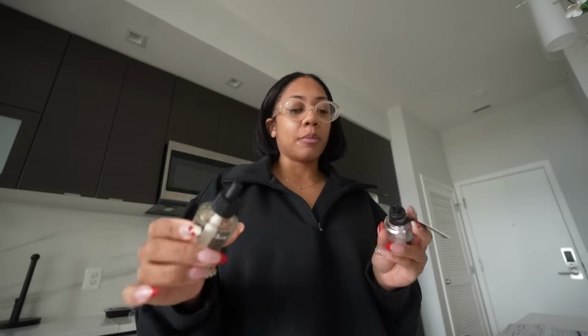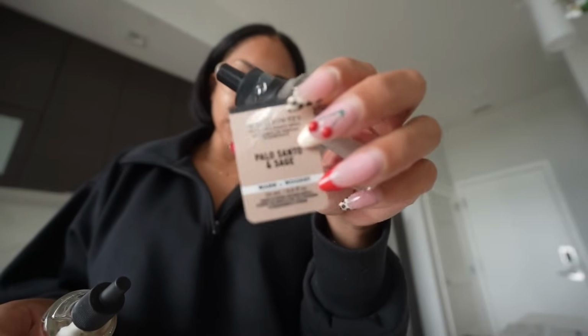but I did some little house shopping and I ended up getting me a bunch of wall plugs. Listen, I love me some candles, but I'm not even gonna say what I'm gonna say. Just know these are a little safer. So I got Clean House Vibes. I got Palo Santo and Sage, which is my favorite candle scent.